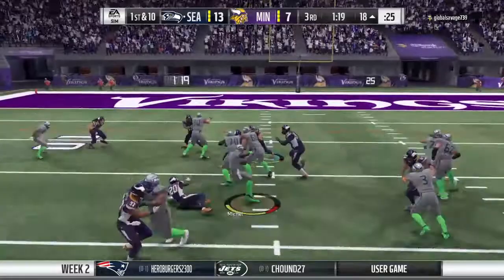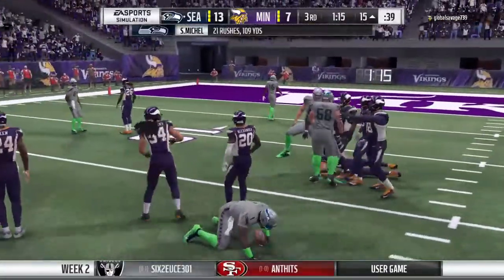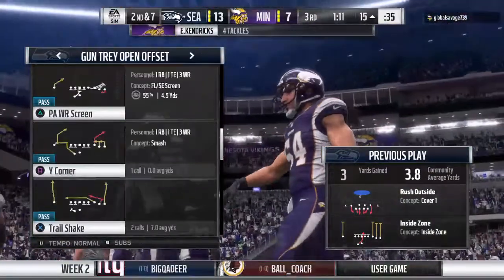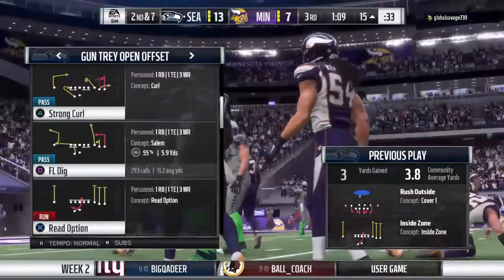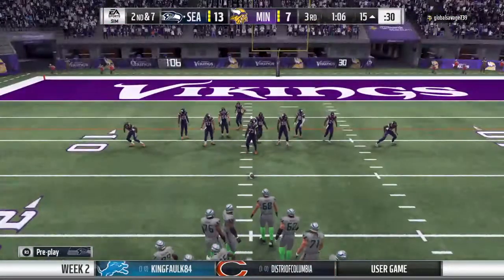They'll run it now out of the gun. And some big-time hitting going on there. He is knocked to the ground at the 15-yard line. 3 yards on the pickup there, and it'll be second down. 7 yards to go on second down.